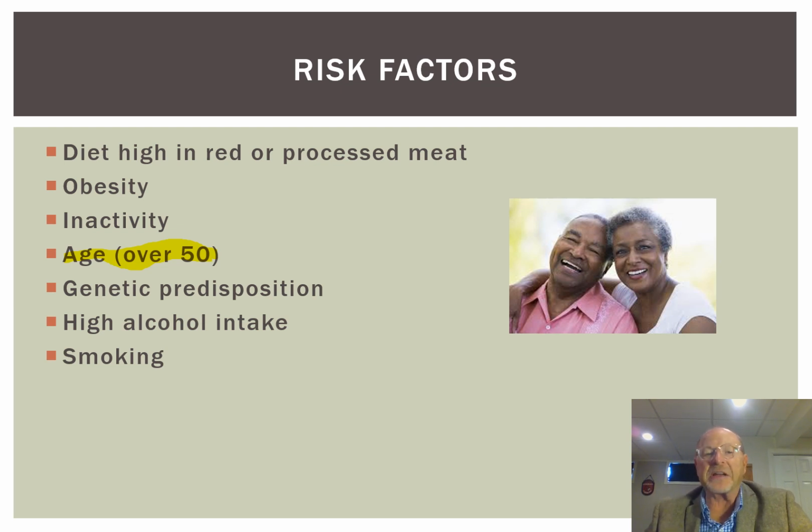There is a genetic predisposition for colorectal cancer. The other risk factors, high alcohol intake and smoking, and there is nothing good about smoking, and I am going to get on my high horse. I prepare you right now, when we get to the respiratory lecture, we'll talk about how to eradicate smoking from society.